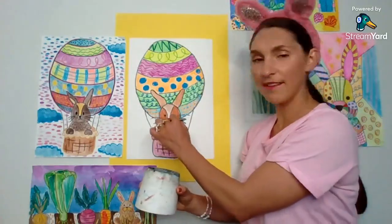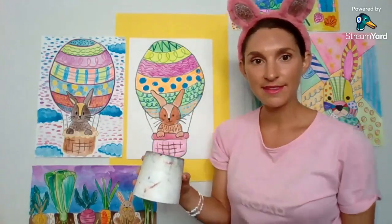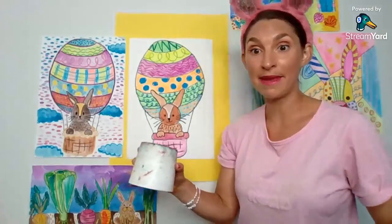But if it is a puppy and you want to make it a puppy, maybe you could add a little puppy tail and officially make a little puppy in a balloon.